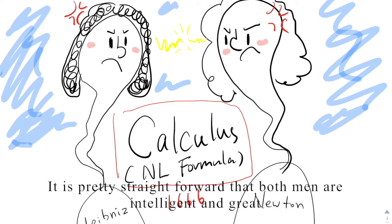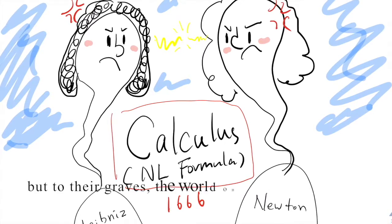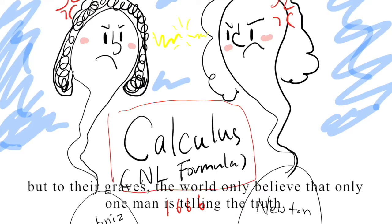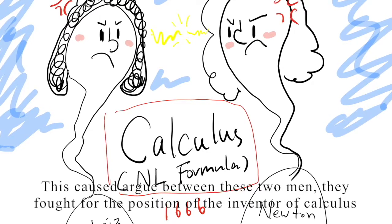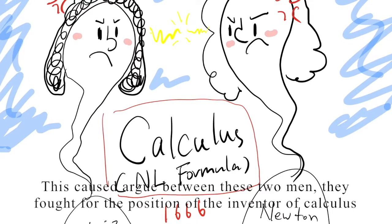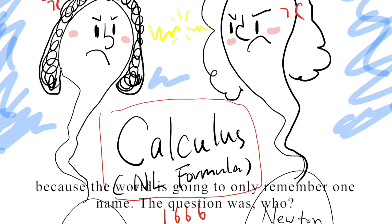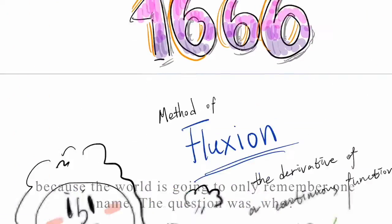It is pretty straightforward that both men were intelligent and great, but to their graves, the world only believes that only one man is telling the truth. This caused an argument between these two men. They fought for the position of the inventor of calculus, because the world is going to only remember one name. The question was, who will be the one?